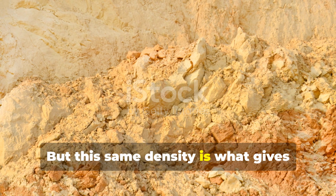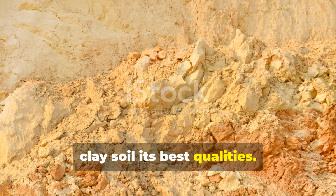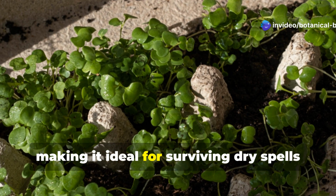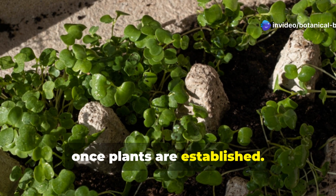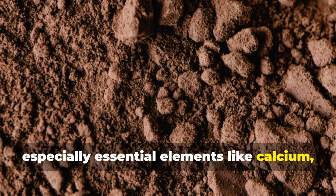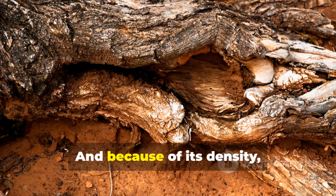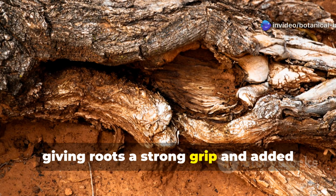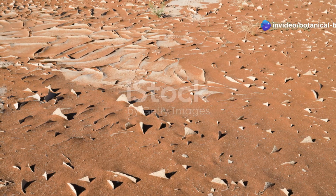But this same density is what gives clay soil its best qualities. Clay retains more water than any other soil type, making it ideal for surviving dry spells once plants are established. It also holds nutrients like a sponge, especially essential elements like calcium, potassium, and magnesium, and because of its density it offers excellent anchorage for larger plants, giving roots a strong grip and added stability during harsh weather.